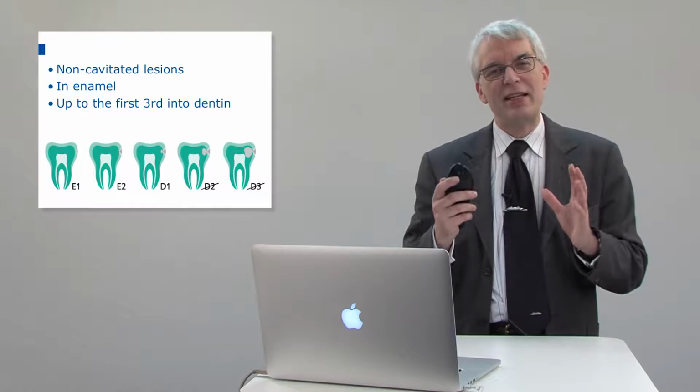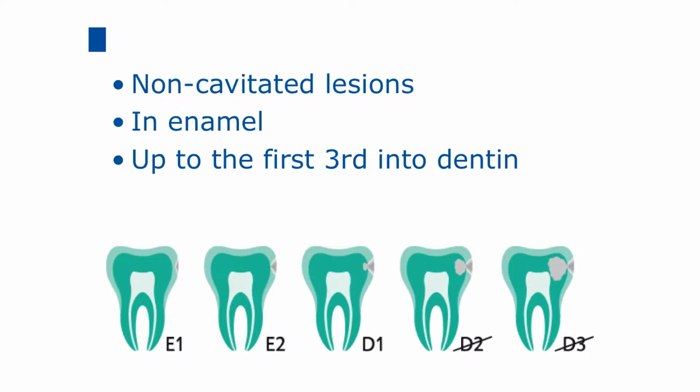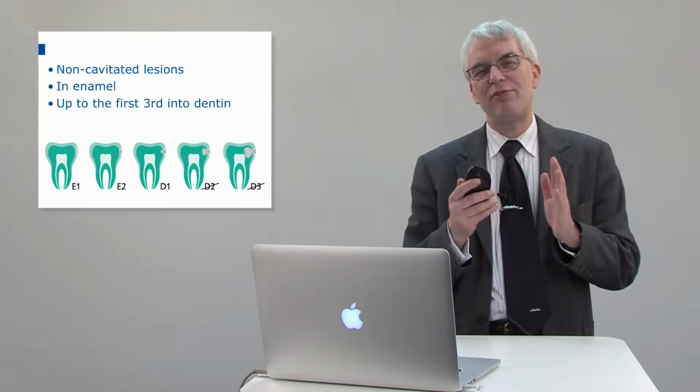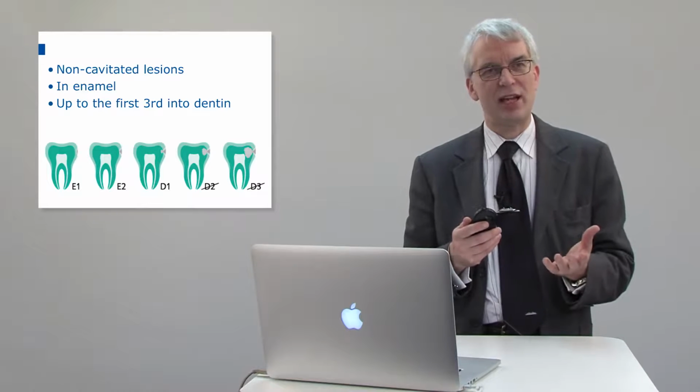So, the main indication for Icon is you need to have non-cavitated lesions, they need to be in enamel, and they need to be created by caries. And if you can see Icon still within the first third of dentin on your X-ray, this is an Icon case. Anything beyond that is filling therapy.